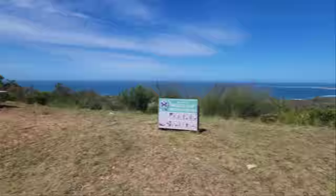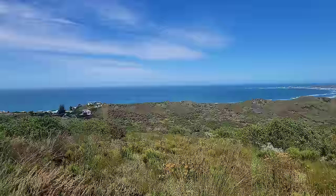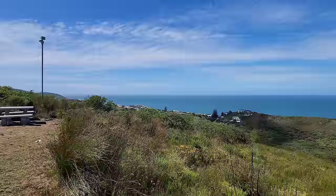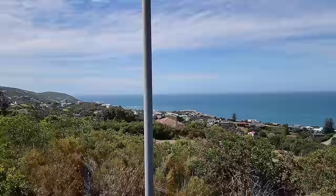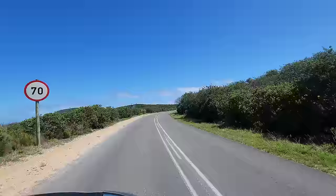Angel's Leap. Look at Angel's Leap. Down there is Brenton-on-Sea. Can't see the whole of it, but it's there. Angel's Leap. You've now done a leap and a walk. Yep. In Brenton-on-Sea.